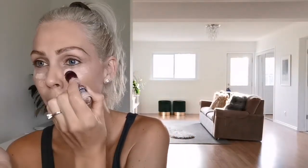Alright, so now I'm going to go in with the Instant Age Rewind by Maybelline in the color Light and put that under my eyes, on the bridge of my nose and chin. I'm absolutely loving this concealer right now. It is so creamy. It has a really nice coverage and it's drugstore. Win-win.